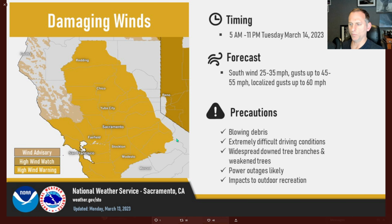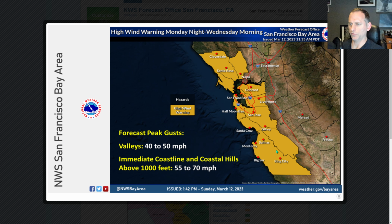Now, looking at damaging winds here, National Weather Service Sacramento, gusts up to 60 miles per hour are possible. And you're going to have some pretty saturated soils out there, so trees are going to fall much easier versus normally with this kind of wind. So prolonged power outages are possible across the region here.